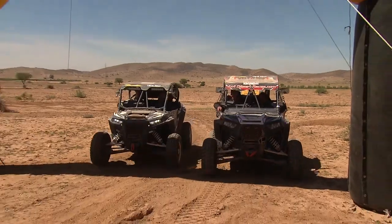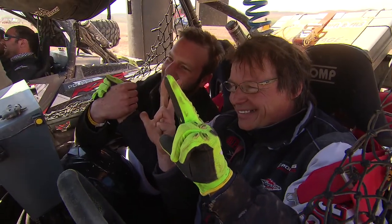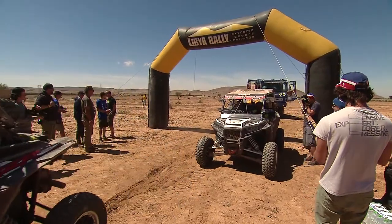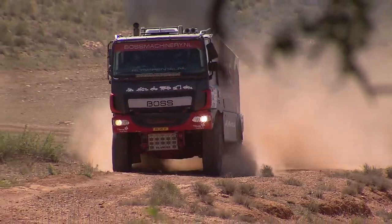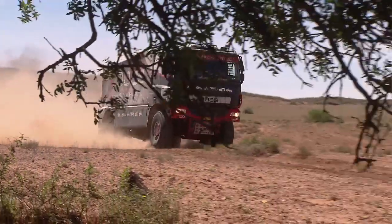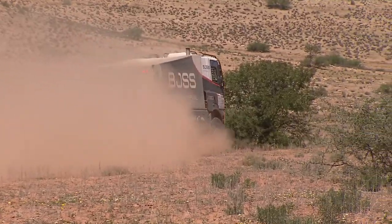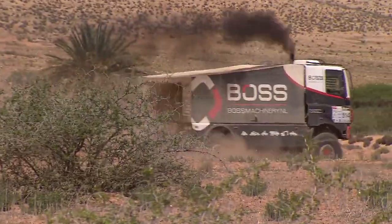Absolutely. On the right, the Belgian duo Thierry Giron and Geoffroy de Berlin. They've won the SSV category twice and they finished second this year. And the Boss truck gets to the finish as well with the ever enthusiastic Janis van Kasteren, who can look back on a great debut as a truck driver.